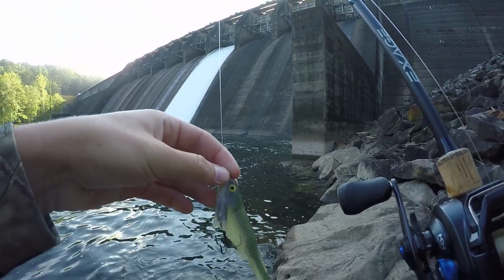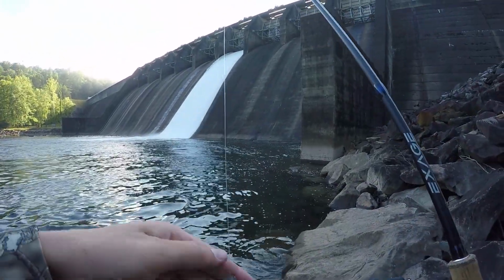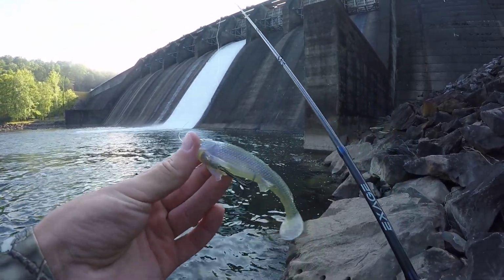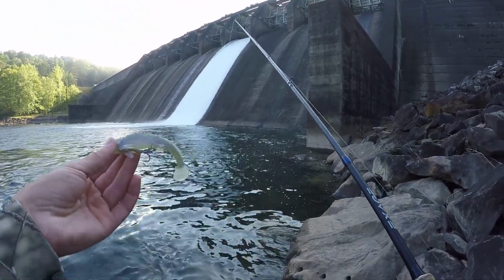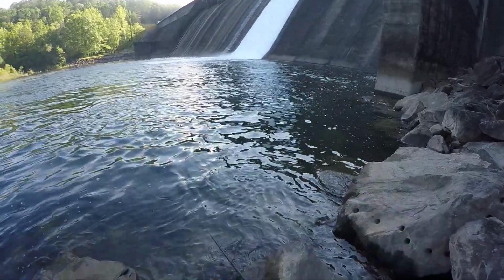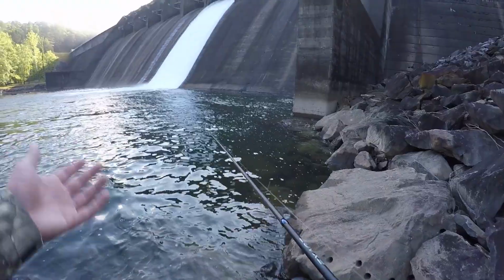All right, well, it's been a little while since I got a bite on that rooster tail, so now I am beefing up my presentation a lot. I'm putting on this big swim bait. I'm sure there's some big spotted bass in here, at least a few big ones, maybe a decent sized smallmouth too. So I'm gonna throw this around a little. I've never used it, and just see if I can catch something big on it.